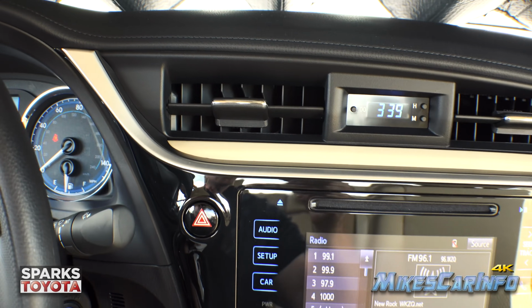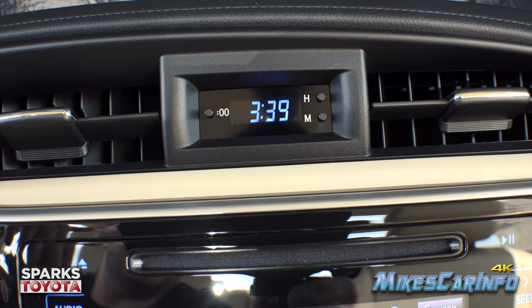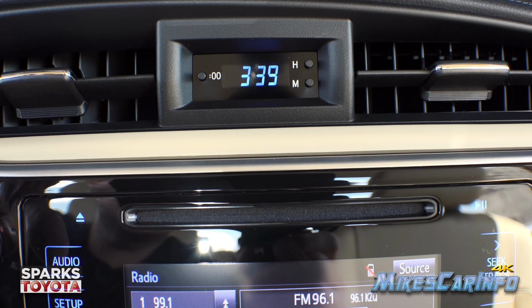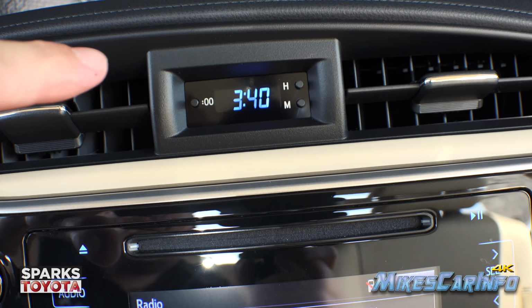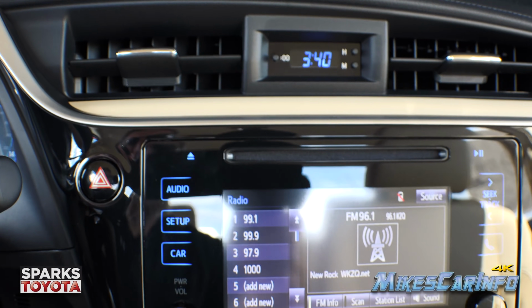All right. So look, it has a digital clock that's separate from the screen, which I think is pretty good because you know right where to look to see the time. You don't have to look through a bunch of information on the screen to locate the clock. So it's separate, it's easy to adjust, it has the hour and minute hands there. So I think that's fantastic.